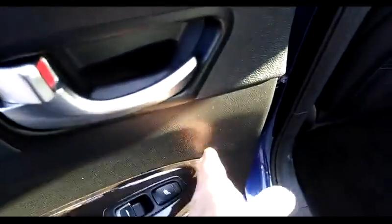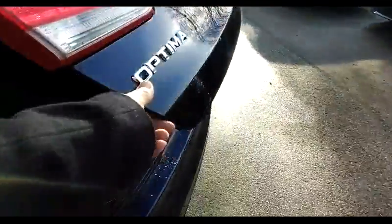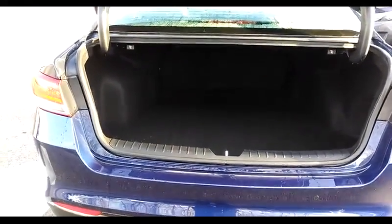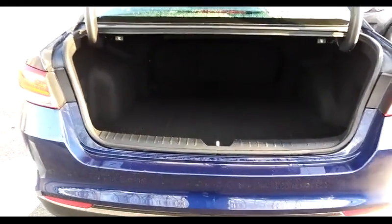In the back, we have heated leather seats, which you can hardly see because of the sunshine. There's those leather seats. And at the back of the car, there's a really nice big trunk for carrying anything you need to carry. Maybe some sports equipment, maybe some outdoor gear, some groceries, anything else you need to carry. There's lots of room back here to do that.